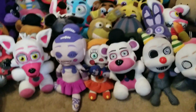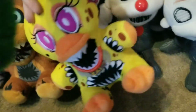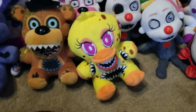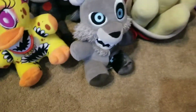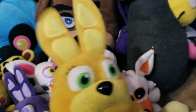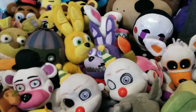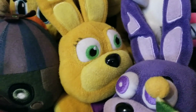So yeah, let's move on to the Twisted ones. So what we got for Twisted ones is Twisted Freddy, Twisted Bonnie, Twisted Chica, Twisted Foxy, and we got Twisted Wolf, Stanley, and Fedora. Yes, there were no exclusives for this. Sad. And I don't know where Spring Bonnie came from, but I'm gonna pull in FNAF 3 because, yeah. And she's a Hot Topic exclusive.